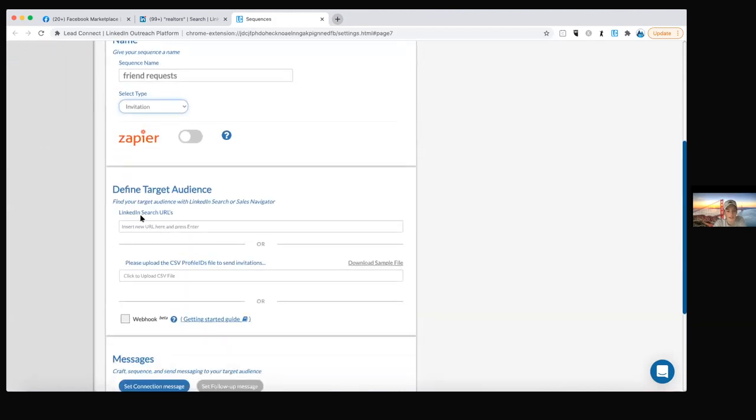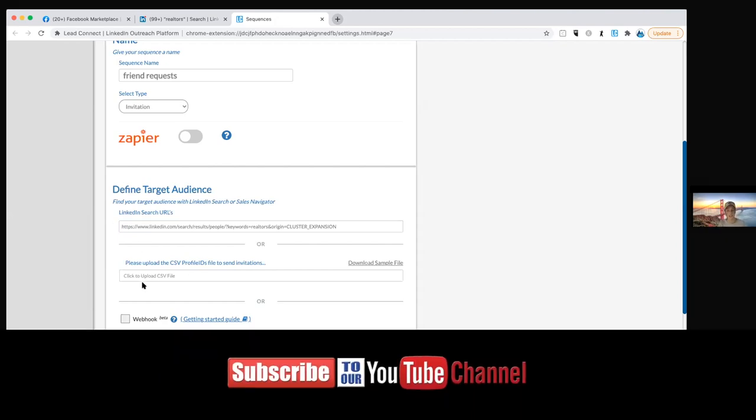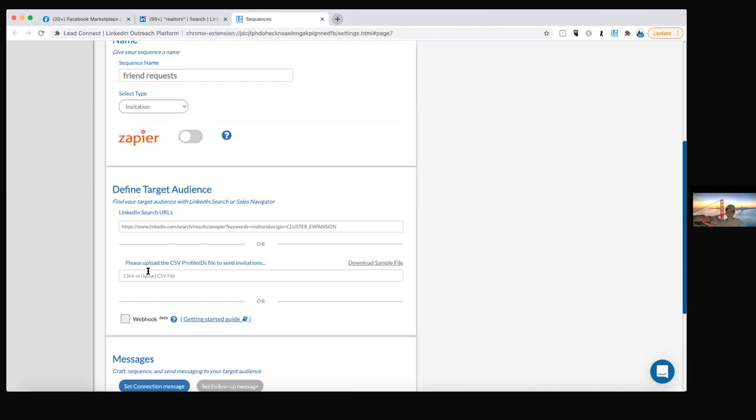The LinkedIn search URL. So we want to copy and paste this. Basically it'll take all the users from that search and start sending friend requests. And it's really amazing. You just set it up and forget about it, and it'll do that until your computer dies. So it's honestly a great software.